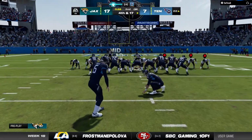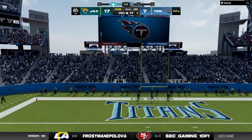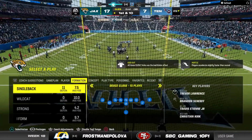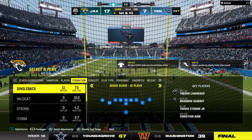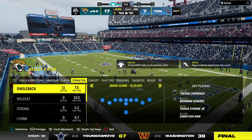Here's Nick Folk now on for the field goal. It's a 39-yard attempt, right hash. And Folk missed it. It's no good. He missed it wide to the left, and they will not cut into that 10-point lead. Wow, that qualifies as a bad miss because anything inside of 40 should be automatic. That's a big mistake right there.